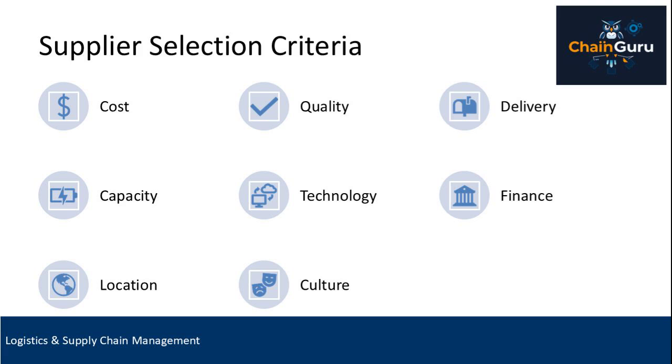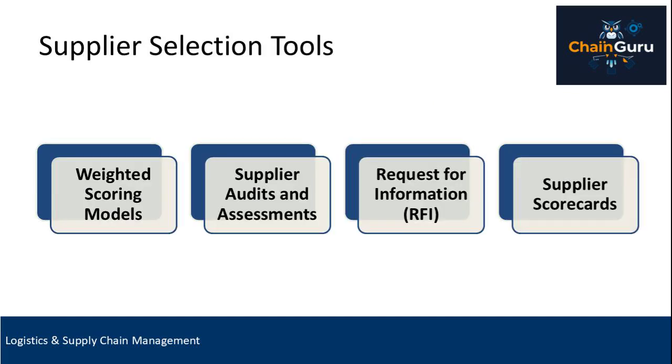Selecting the right supplier is about balance, evaluating these criteria carefully to make informed, strategic choices that support both operational goals and long-term strategy. Once we've identified our supplier selection criteria, the next step is to use the right tools to evaluate potential suppliers in a structured and objective way. Let's look at some of the most commonly used evaluation tools in procurement.